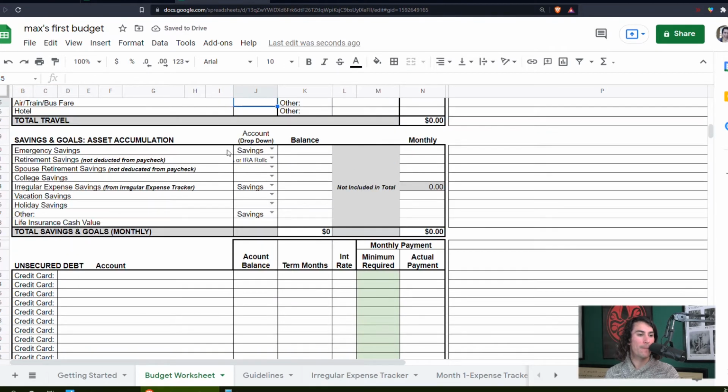No traveling for me. Here's the important part. The savings and goals, your asset accumulation. So if you have an emergency savings account, you're going to put the balance there.